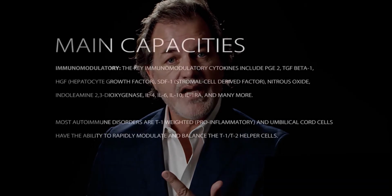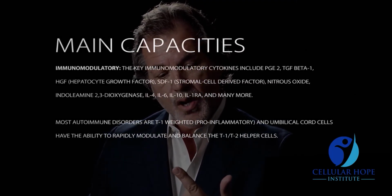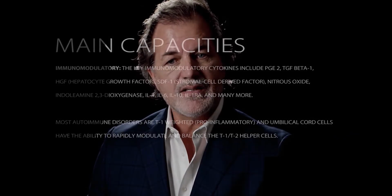And I said earlier, this is not a purified stem cell product. It has heterogeneous cells. Well, what are some of those other cells? Some of the other cells are immune cells. Well, we talked about immunomodulation, activation of the T cells. Well, another component are mononucleated cells. What mononucleated cells do is create growth factors.